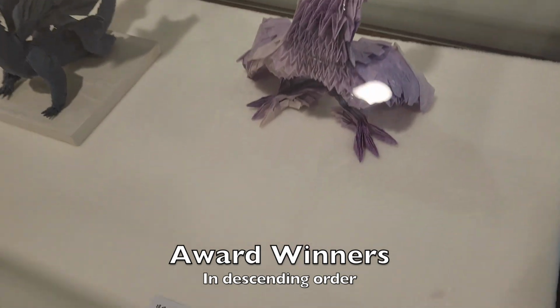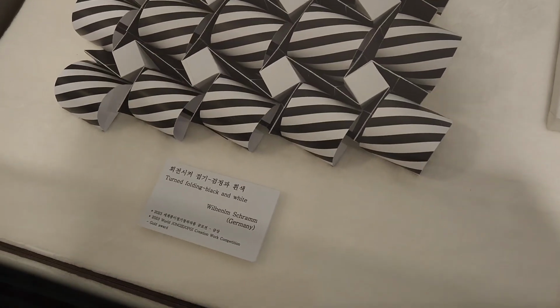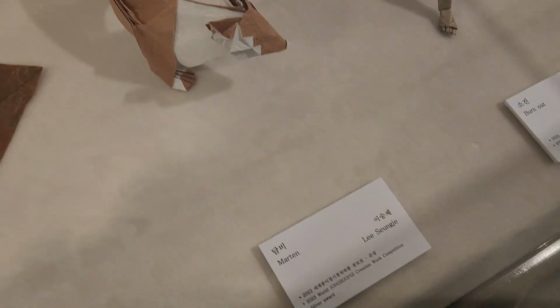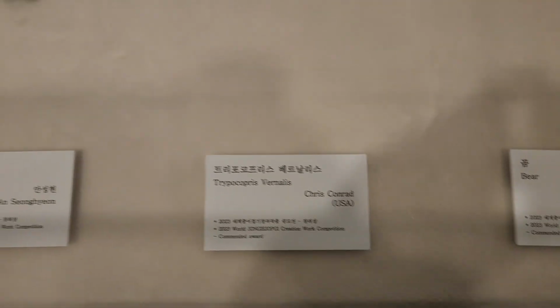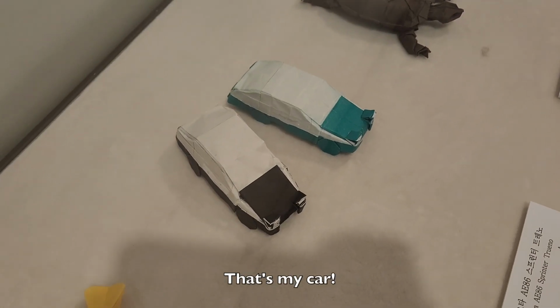I know Chris Conrad is very good. My car is there.